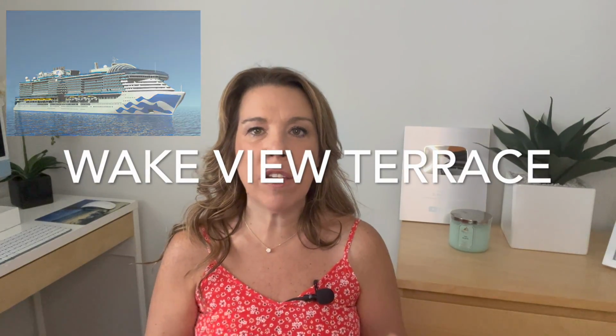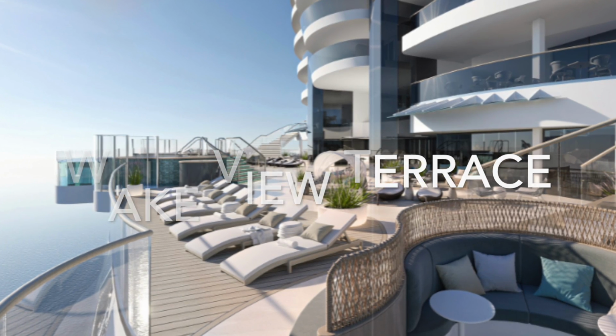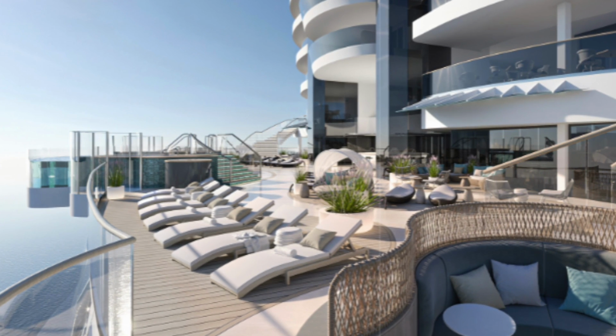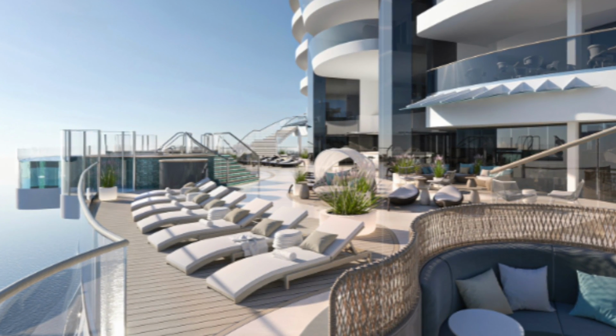Okay, moving on to another very big change, something that we've never seen before on a Princess cruise ship, and this is the Wake View Terrace. Oh my goodness, look at that gorgeous view. You also have these plunge pools and relaxed lounge chair seating. Now, according to the Princess website, the Wake View Terrace will be open to all guests.